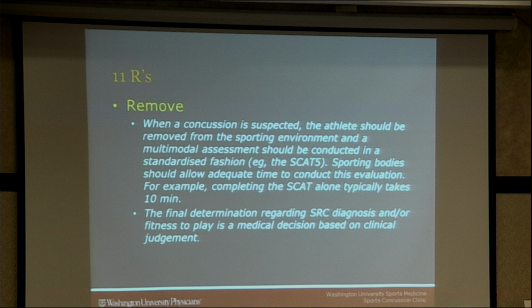So again, it's a medical decision. It's not that there's one test I can do on someone and I've diagnosed a concussion. Okay, it still comes down to a clinical judgment of a person saying, did this person have a concussion or not?